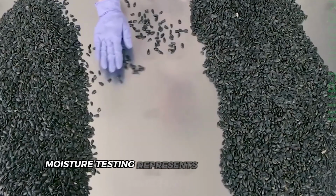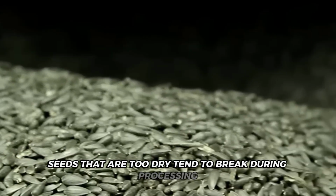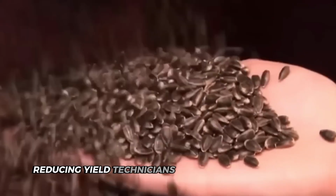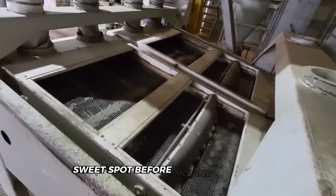Moisture testing represents another critical checkpoint. Seeds with too much moisture risk developing mold during storage, ruining entire batches. Seeds that are too dry tend to break during processing, reducing yield. Technicians regularly test samples to ensure that perfect moisture sweet spot before moving forward.